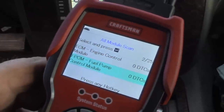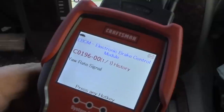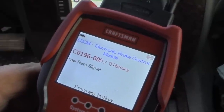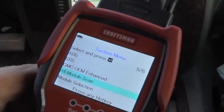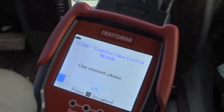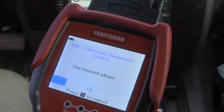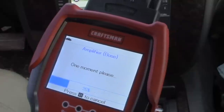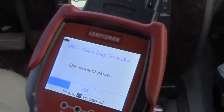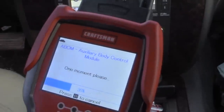So there's nothing in the ECM, fuel pump, transmission, electronic brake control module. Still has this yaw rate signal. It's a historical code. I'm going to go ahead and erase that. I did do the knock sensor on this guy a while back. I have to go back in there again. And I did have those yaw sensors out. I know I cleared the engine codes when I was done, but I had the yaw sensor out, so it would have been out of position. It may be left over from that, because I don't think I went through the individual modules and cleared everything when I was done. I just cleared the DTCs out of the ECM.